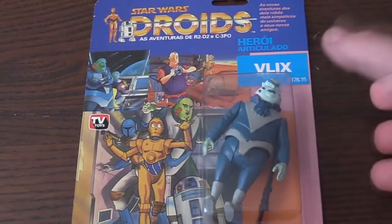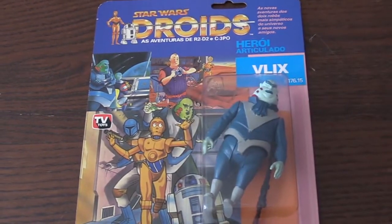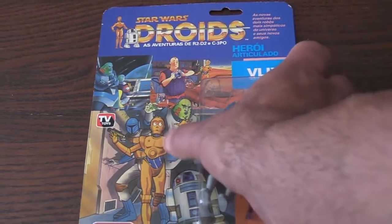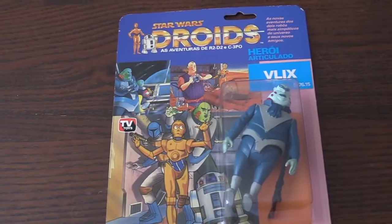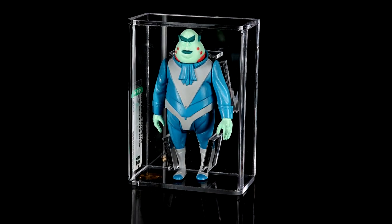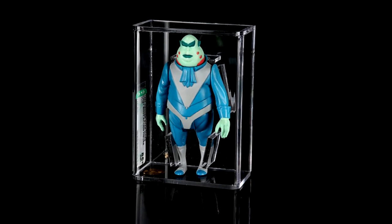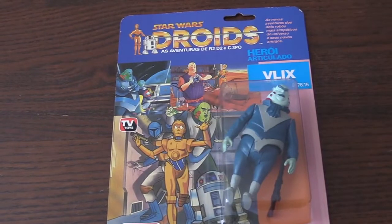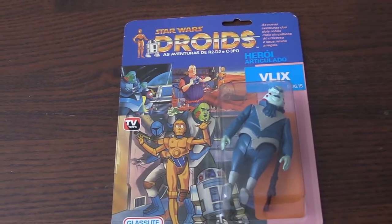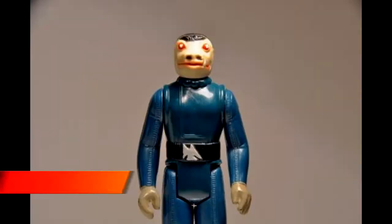The Droids line was not a huge seller for Kenner, so the company scrapped the toys in 1985, cancelling those in pre-production. A few years later, the rights to some of these cancelled toys were sold to a Brazilian toy company, which produced and sold Vlix only in Brazil, making it exceedingly rare in the US, where collectors never even got a chance to buy it upon its initial release.